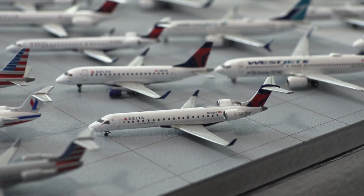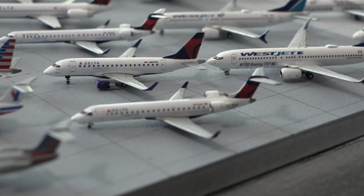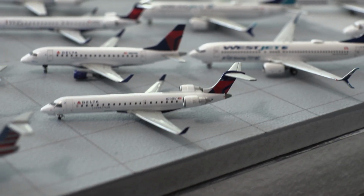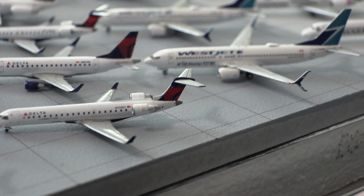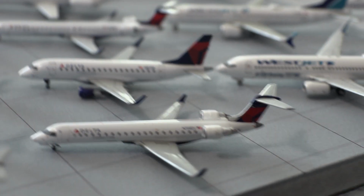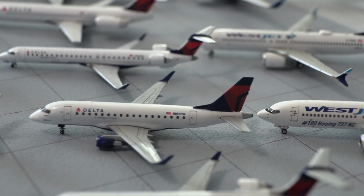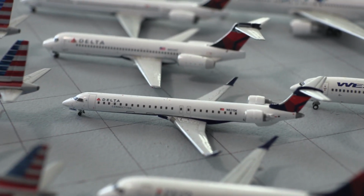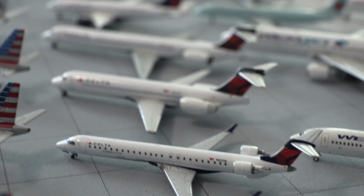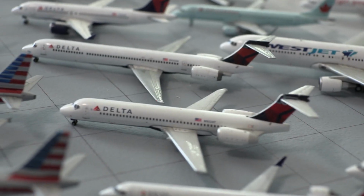Delta Airlines is not a small carrier at Denver. I believe they have about 10 routes, so I do have quite a few aircraft. Not a lot, but some for Delta. And we'll start off with the CRJ 700 by Gemini, the E170, and the fairly new CRJ 900 that everybody was happy about when they released it.